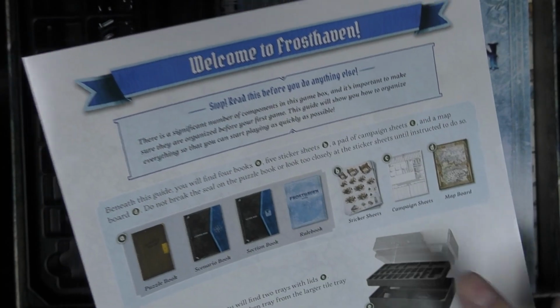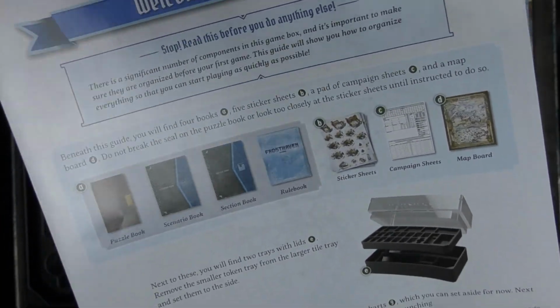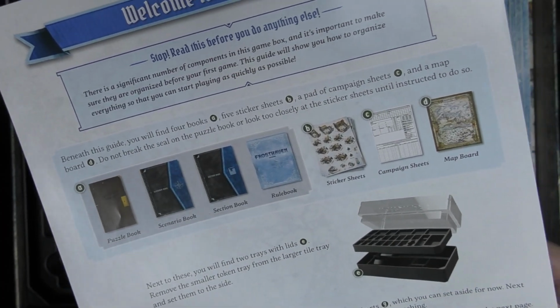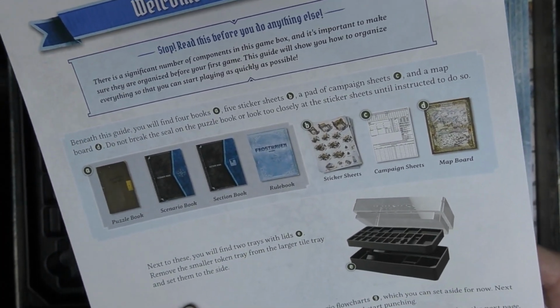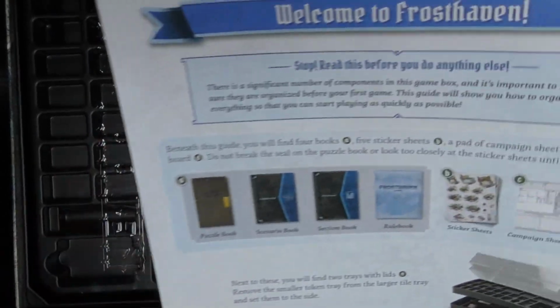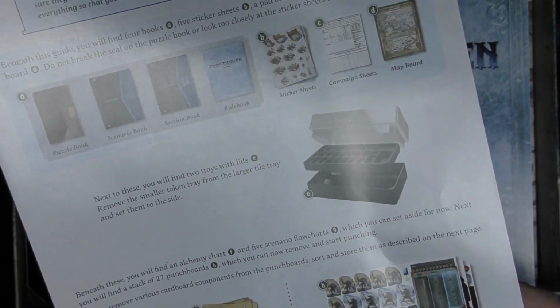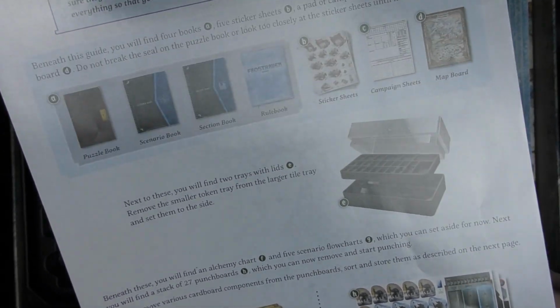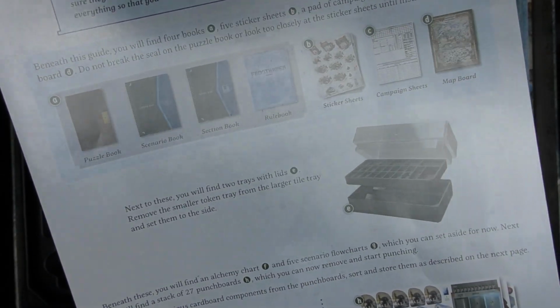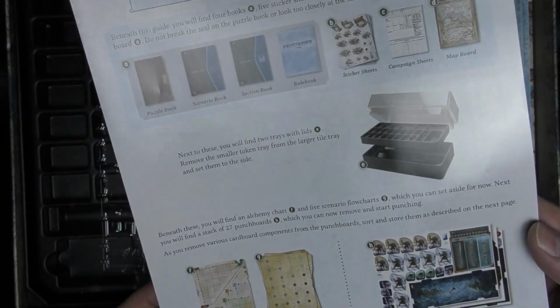Until instructed to do so. Yeah, I'm sure it gives away a lot of things. And then next, you'll need to find these 2 trays with lids. Remove the smaller token tray from the larger tray and set those to the side, which it looks like is here. Wow, beneath those you'll find the alchemy chart, 5 scenario flow charts, which you can set aside, a stack of 27 punch boards, and so now you can remove and start punching.